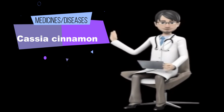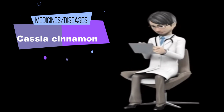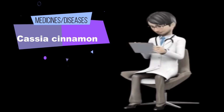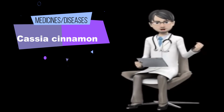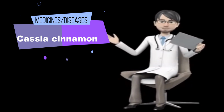Interactions. Medications that can harm the liver, hepatotoxic drugs. Interaction rating: major. Do not take this combination. Taking very large doses of Cassia cinnamon might harm the liver, especially in people with existing liver disease. Taking large amounts of Cassia cinnamon along with medications that might also harm the liver might increase the risk of liver damage. Do not take large amounts of Cassia cinnamon if you are taking a medication that can harm the liver.